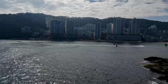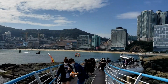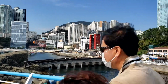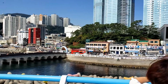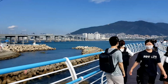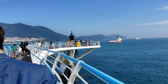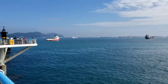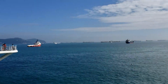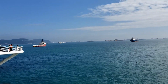But I did want to show off a wide scope of Busan, one of Busan's lovely beaches, and the beautiful area of Busan. The last few weeks, we've been in Gyeongju, and it's a more culturally involved area. But this place is just relaxing and beautiful in a different way. And I love it so much.